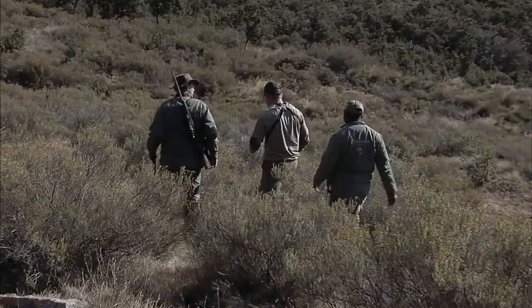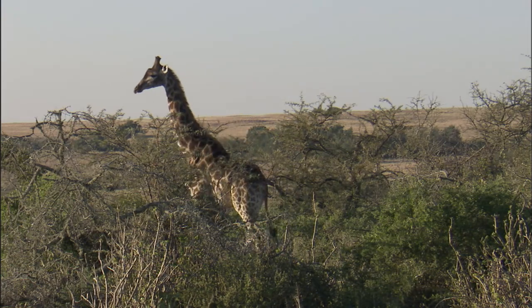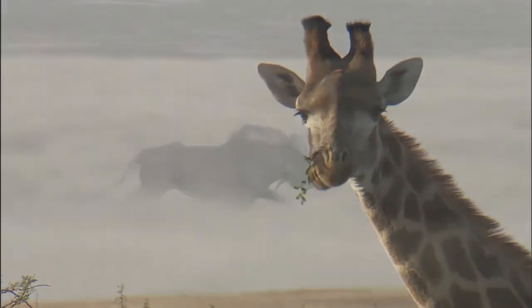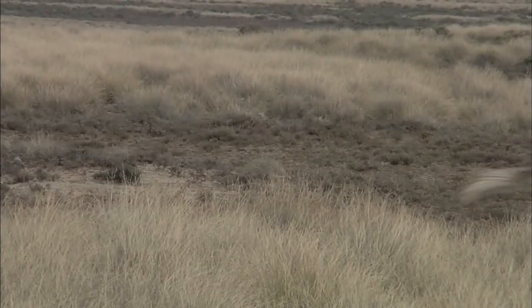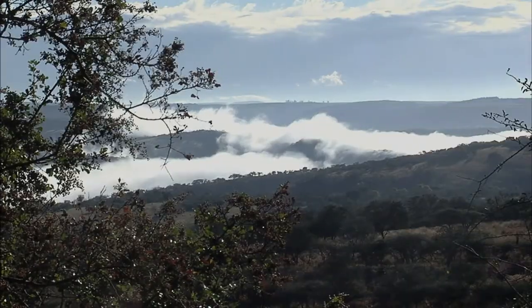It's people conserving what they now realize is their heritage too. An incredible variety of wildlife found nowhere else on Earth. Birds and mammals that make Africa the special destination it has become, or perhaps the most legendary of all hunting grounds.